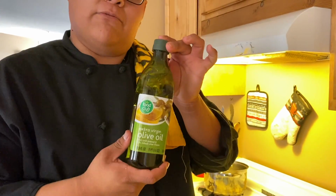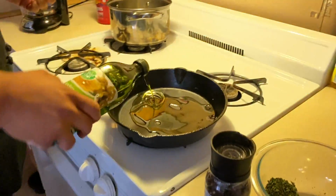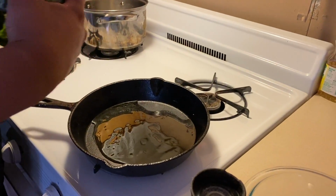So now what you want to do after that is season your steak very, very good, and have your skillet at a nice hot temperature. Once it's hot, you're gonna put your olive oil in. It depends what kind of olive oil you have, but it really doesn't matter. This is all we have for now, because we haven't gone to Walmart in a while. So I'm just gonna put some olive oil in.